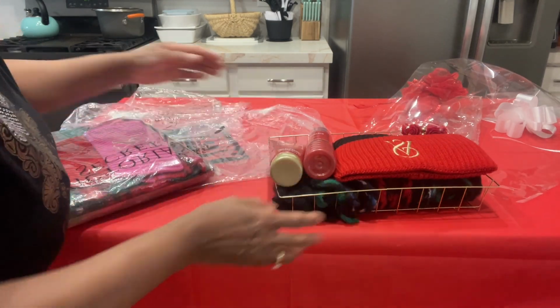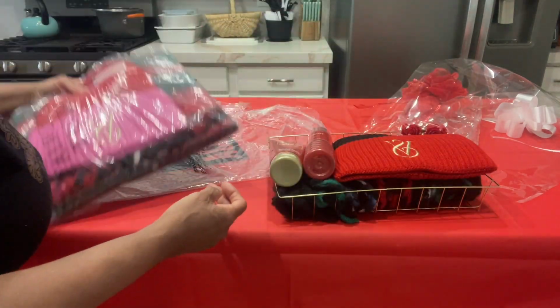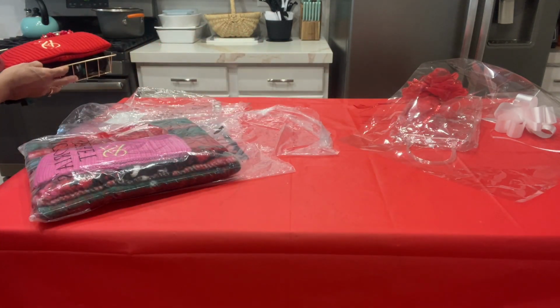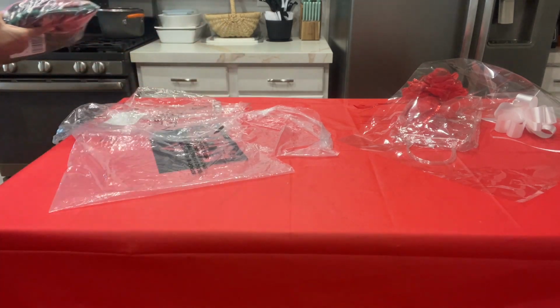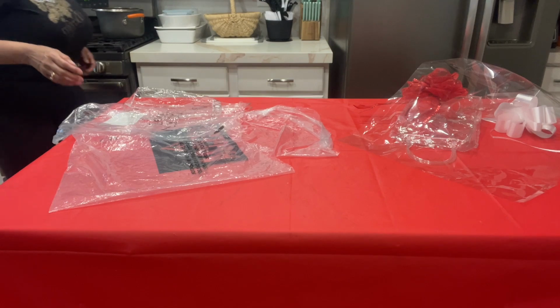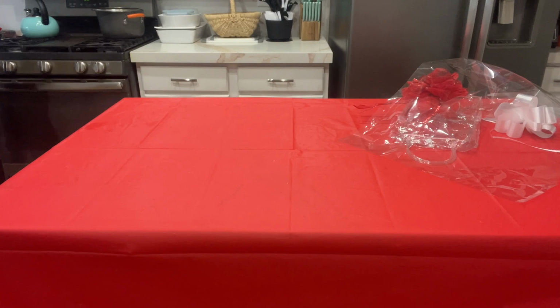Okay, do the same thing with this one, the pink one. Okay, that's cute. See, you just came up with that on the fly. Once you get your items out and just start trying different ideas, that's the way to do it.